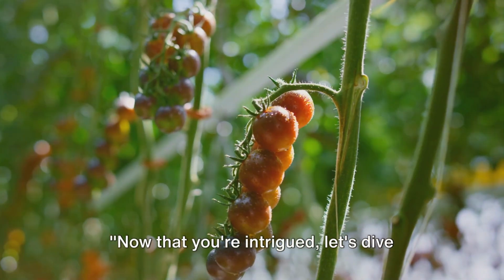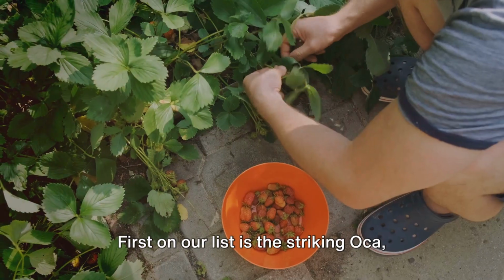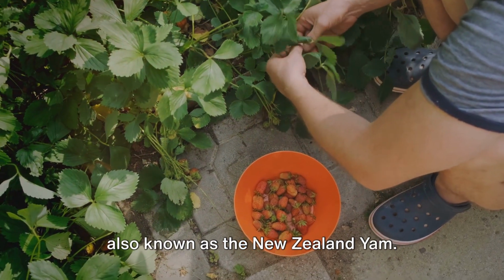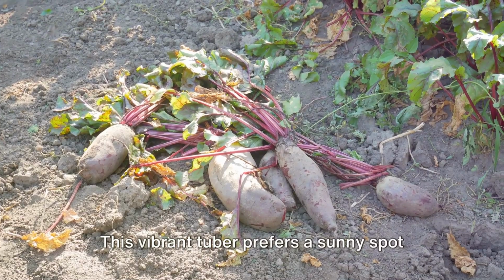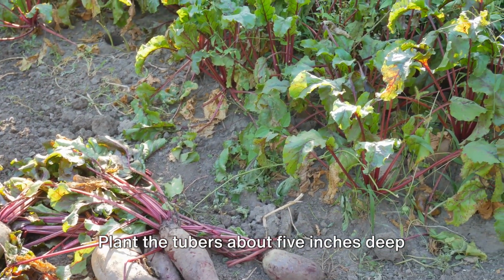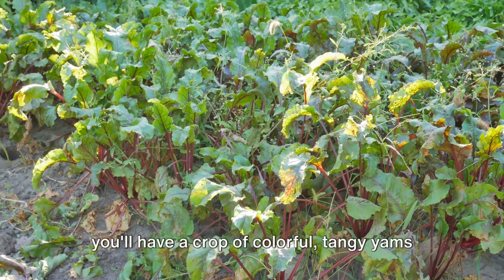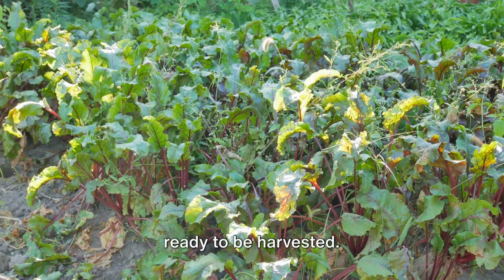Now that you're intrigued, let's dive into how to grow these unusual edible plants. First on our list is the striking oca, also known as the New Zealand yam. This vibrant tuber prefers a sunny spot and well-drained soil. Plant the tubers about 5 inches deep in early spring, and by late autumn, you'll have a crop of colorful, tangy yams ready to be harvested.